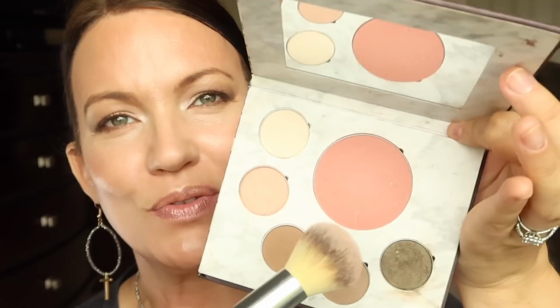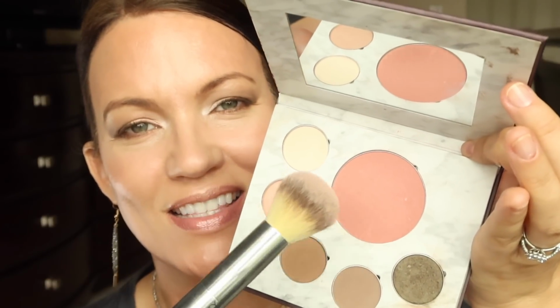For my blush, I will use this beautiful peachy pink shade that's in here, but I also want to show you this that I got. I love this, especially for summertime coming up. This is by Color Science, and this is an SPF 50 blush stick, basically. Look how pretty this color is. I love this. You can put this on your cheeks, your lips.